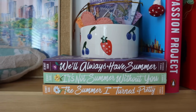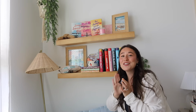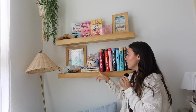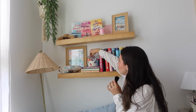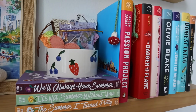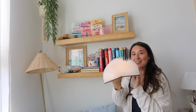Then coming over here, I have another summery series, which is very nostalgic for me, and that's The Summer I Turned Pretty. I am so excited for the new season. I literally cannot contain my excitement. I've been waiting so long, and this series really made me obsessed with reading. Then above that, I have a whole bunch of bookmarks and stickers. I have a lot of stickers in there, and I made this. And then these are the rest of our Book of the Month books. And then I have this book light on the end, almost as a bookend, and it lights up.